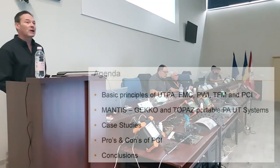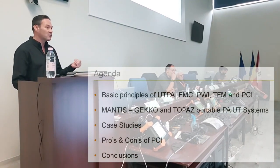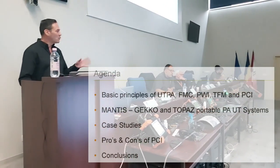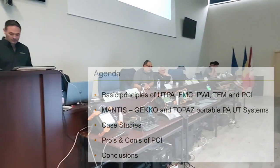Then we'll have a look at some products, both supporting the FMC, the PWI, TFM and PCI for the Mantis, Gecko and the Topaz series. We'll have a few case studies and then the pros and the cons and some conclusions.